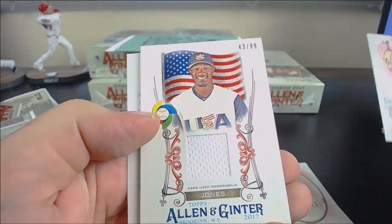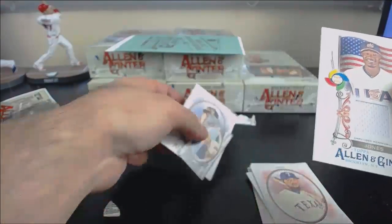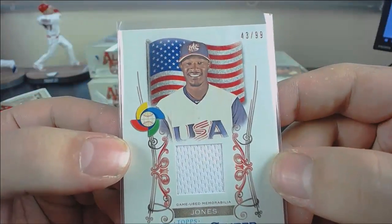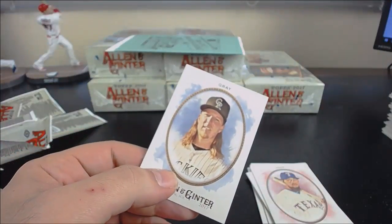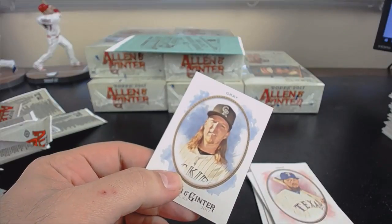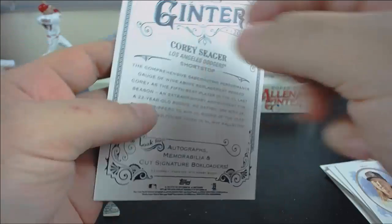Ooh, nice one here. Adam Jones, Team USA WBC jersey relic. That goes to the Orioles. Well, it goes for the MLB team they play for, so congrats. 43 of 99. And Renato Nunez, black mini rookie for the Athletics. And box topper, number 7. Corey Seager, Dodgers.